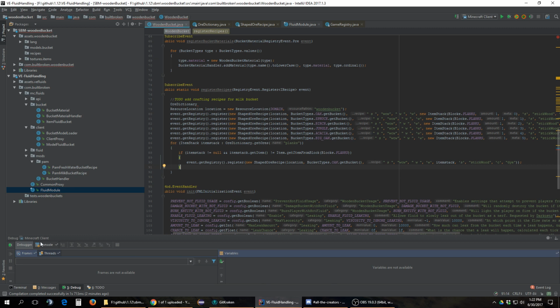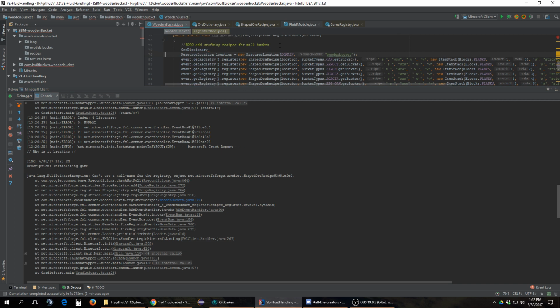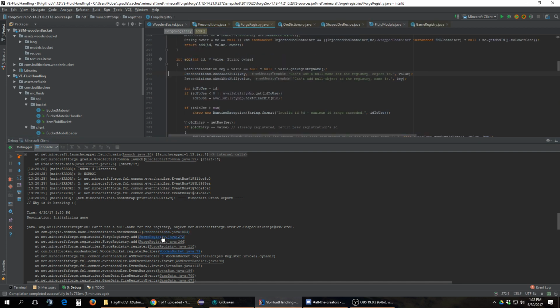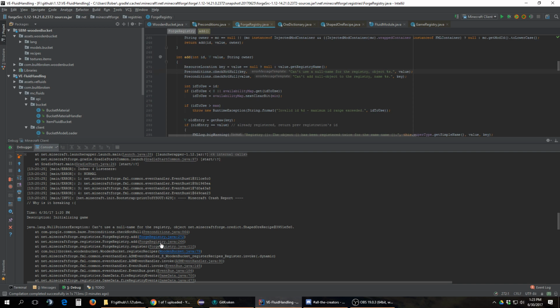Okay. Did we actually load or did it crash? It crashed. Can't use a null name for the registry. What? What do you mean a null name? I don't see any nulls in there. Okay, I'm confused. Precondition check not null. Can't use null name for group. So it's looking for key, value.get registry name. What the hell is that? Forge registry.